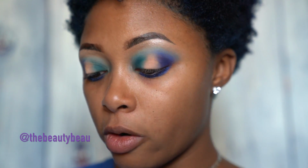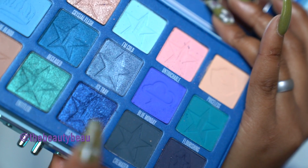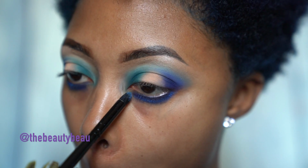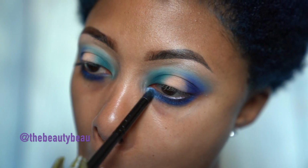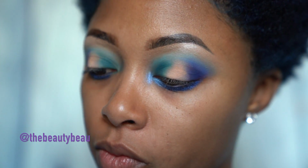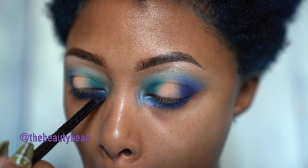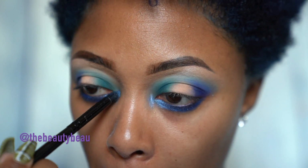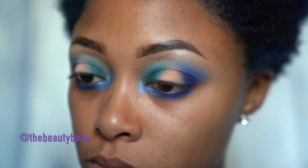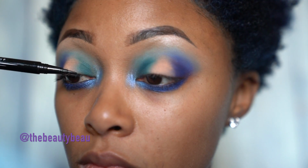Okay, for the inner corner, I'm taking Ice Tray, which is like a silvery blue, that shimmery one there. I'm also gonna go a little bit above, not too high. And you see, there's a nice pop of brightness in there. Just a little on both sides. For the top eyeliner, I have the NYX Epic Ink Liner. This is in black.